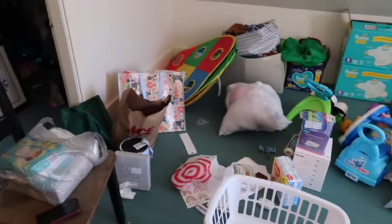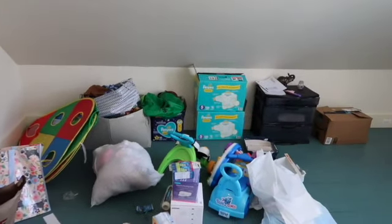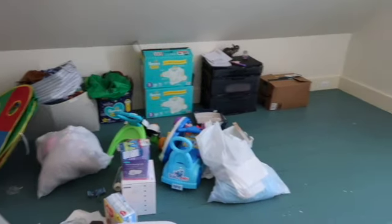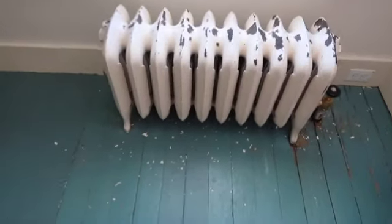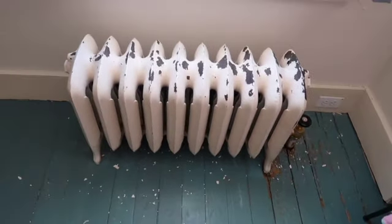This has all just kind of become storage, and in the closet there's a bunch of stuff that I'm gonna have to clean out and kind of go through. So this is what we are working with today. This is what I am aiming to get cleaned up. There's trash in here and stuff that I need to get rid of as well. There's like paint chips and such on the floor from when the people came and did the heater, so I'll have to clean those up.